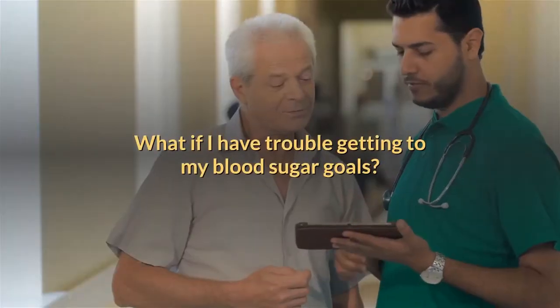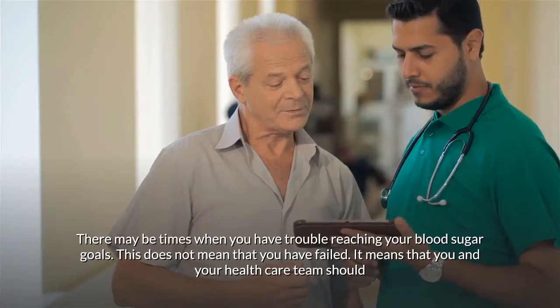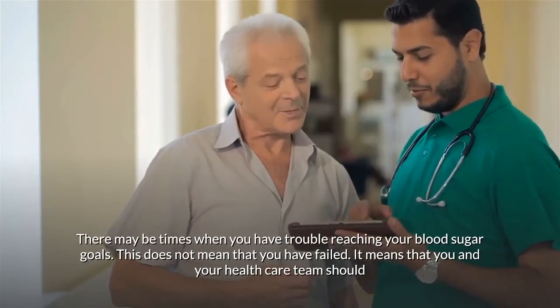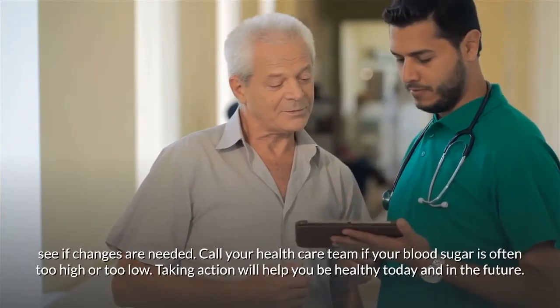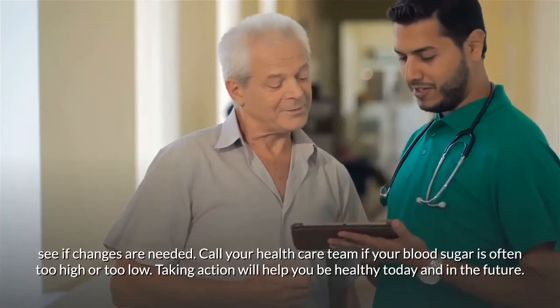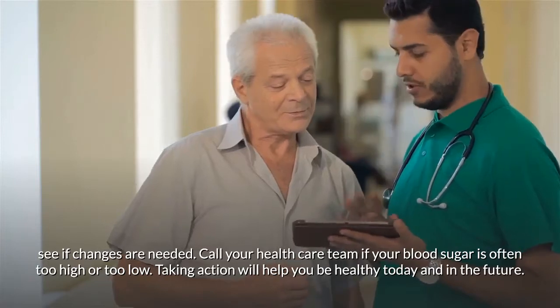What if I have trouble getting to my blood sugar goals? There may be times when you have trouble reaching your blood sugar goals. This does not mean that you have failed. It means that you and your healthcare team should see if changes are needed. Call your healthcare team if your blood sugar is often too high or too low. Taking action will help you be healthy today and in the future.